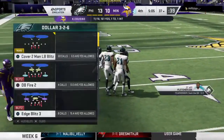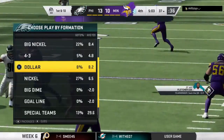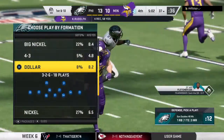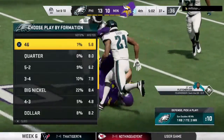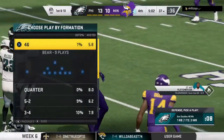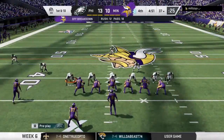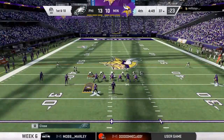Rudolph on the receiving end from Cousins. They get 14 there. First down, Vikings. Tell you what, he's been able to put the ball in some tight spots all game long. That throw, no different. Yeah, a lot of people would call it a gutsy type of a throw. I think he looks at it as, I can do it, so it's not that big of a deal to me, and I'm going to keep firing.